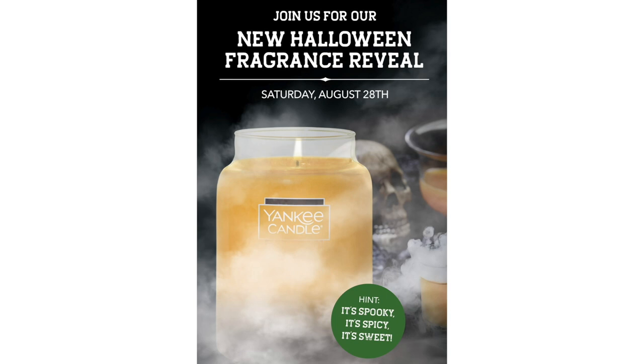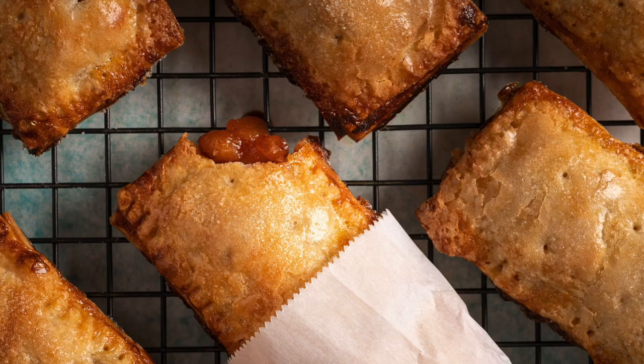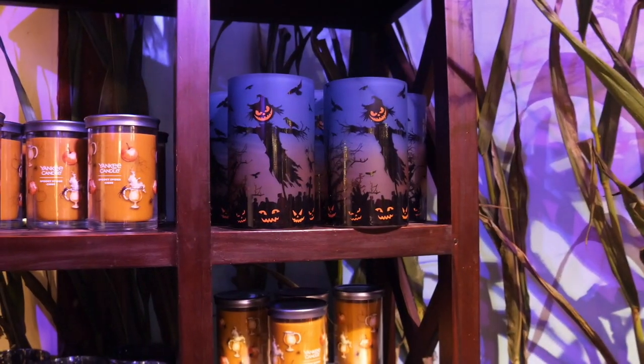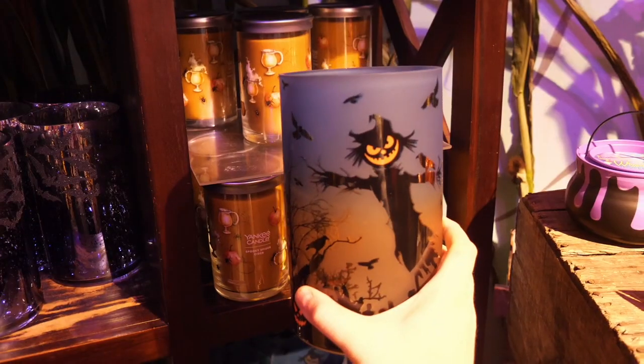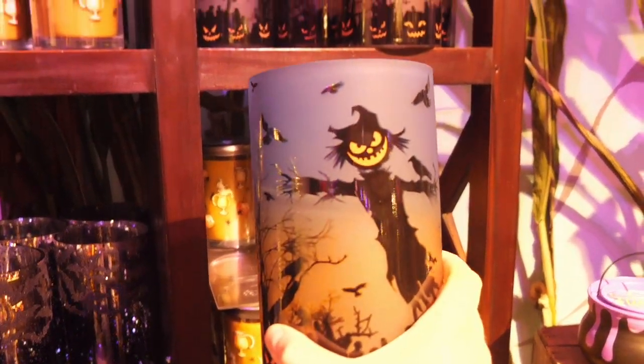The one thing that I immediately thought of last year when I smelled that candle was McDonald's apple pies. We've all had one. Don't lie. You've had one too. So nostalgic, this candle. But also on this shelf, I'm seeing new hurricanes, new pillars for your large format candles. This one having a scarecrow and jack-o'-lantern. Really nice ombre of blue fading into an orange.